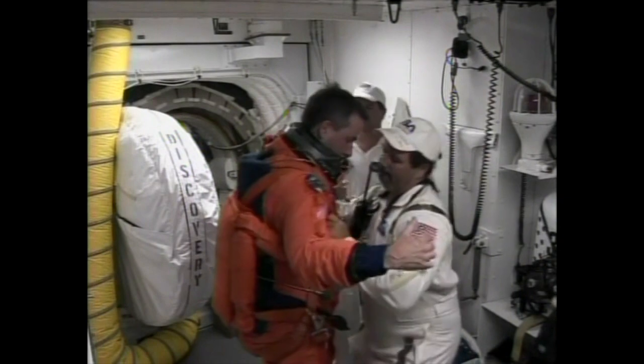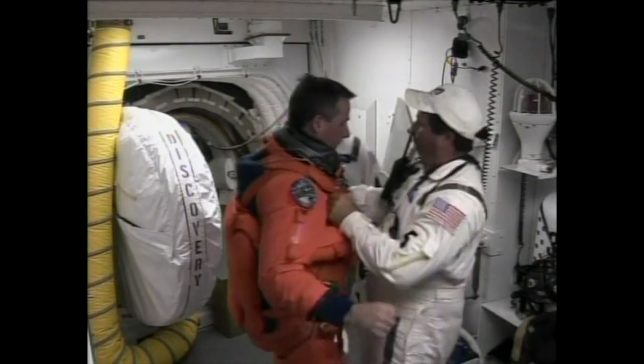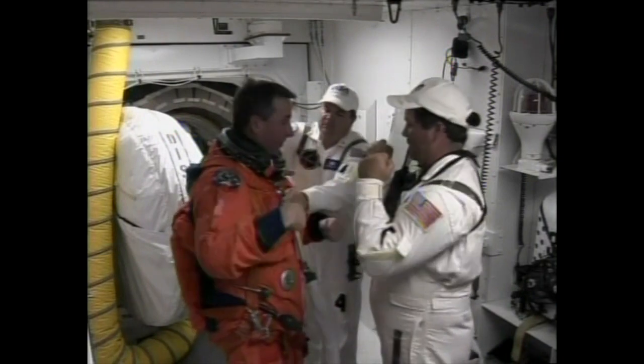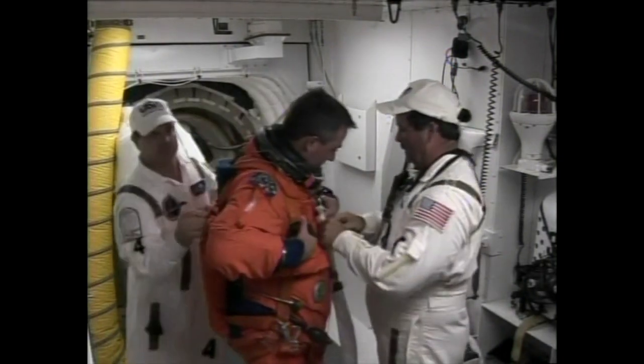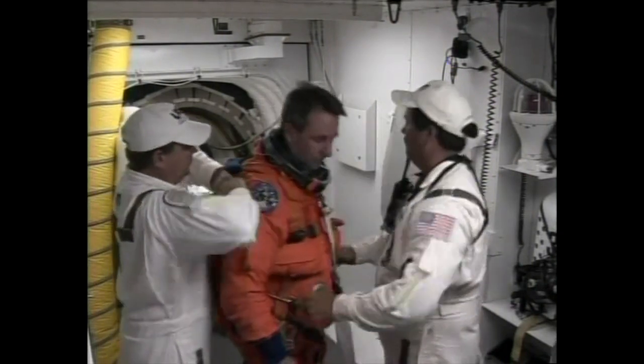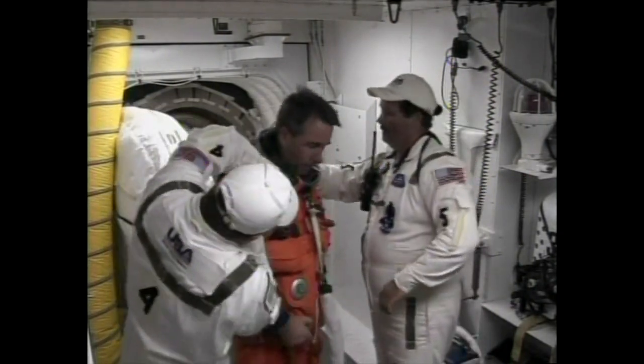There you see another closeout crew member. That's Tim Seymour there helping Steve with his harness and making sure that it's nice and tight. And Renee Arians there behind Steve is going to also help make sure that the harness is attached properly.